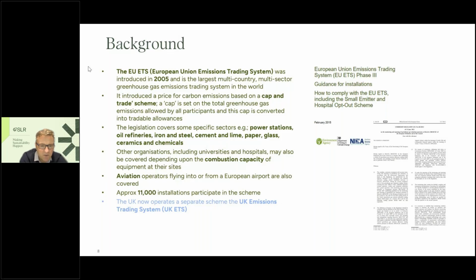So when the legislation was introduced, it incorporated some specific sectors. For instance, power stations or refineries, the iron and steel industry, cement and lime industry, paper, glass, ceramics and chemicals, and specific chemical processes. And the idea of that is basically we're capturing industries that emit significant amounts of CO2. And then there was a catch-all, which captures all other organisations based on a combustion capacity. So any site or installation, as known in the scheme, that is combusting a significant amount of fuel, and I'll touch on that in the next slide, and emitting CO2 via combustion of fuels was also captured.